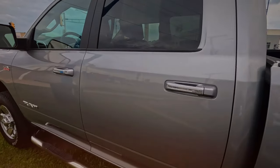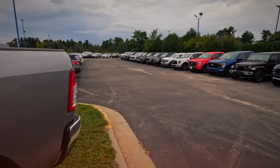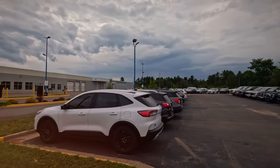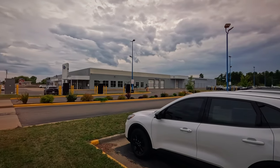All right, again, you kind of always got to wonder why the Dodge is for sale on the Ford lot. Did he trade it in on a Ford? 20,000 miles, looks like. All right, that's pre-owned Fords. That's Rapids Ford. We're going to cut this off if you can even hear me.